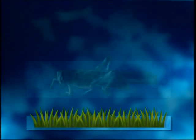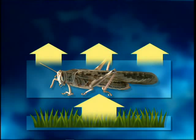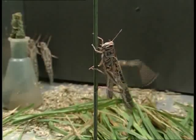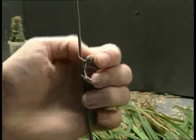So, energy is transferred from the grass to the locust. Some is lost to the surroundings. The rest remains in the locust as increased body weight. The transfer of energy from grass to insect can be measured by taking a locust and weighing it.